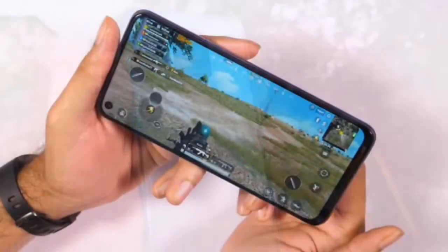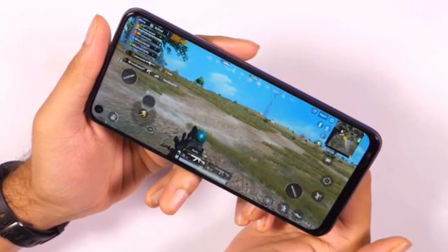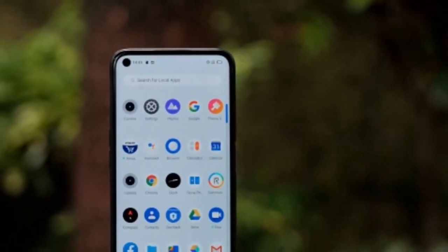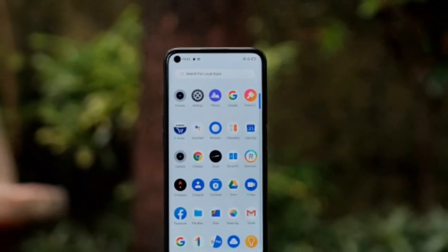On the first number that I kept, that is performance. On the second number, that is camera. The third number is battery performance, and the fourth number is display. I keep the display at fourth number because in these smartphones you won't get any type of super AMOLED or AMOLED display. In all these smartphones you get only an LCD panel.